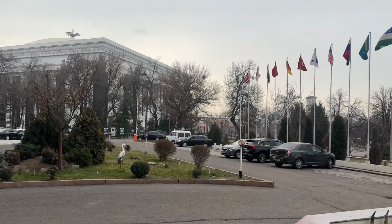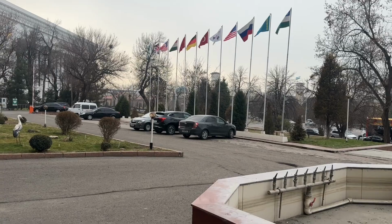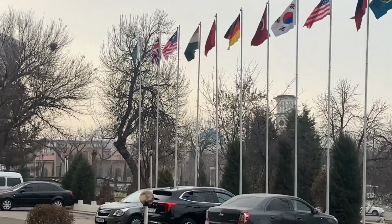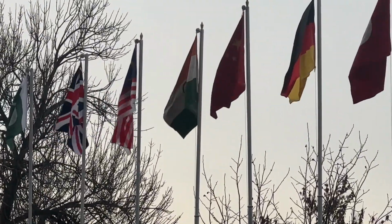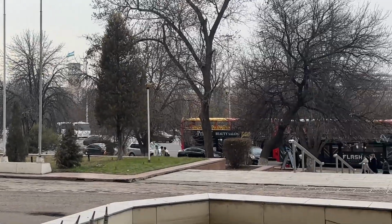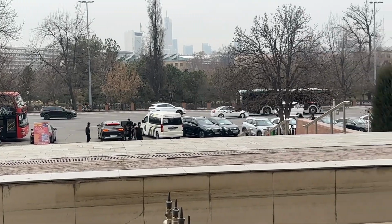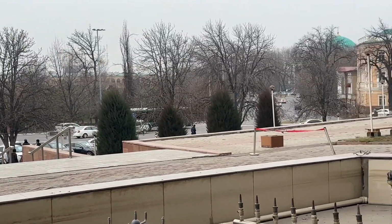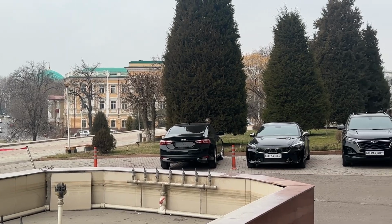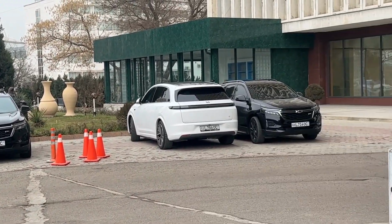So this is next to our hotel. Do we see an Indian flag? Oh yeah, Indian flag is here. Happy to see the Indian flag. This is the Amir Timur Square. This is outside our hotel. Don't move. So there's some pretty good cars outside.